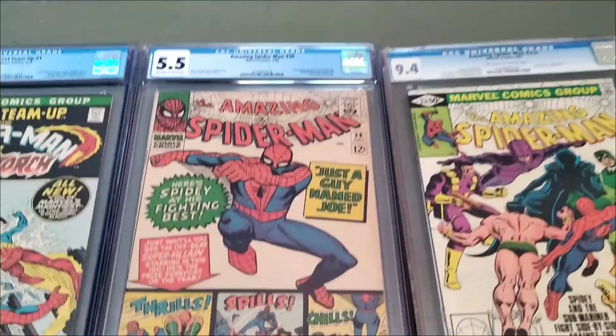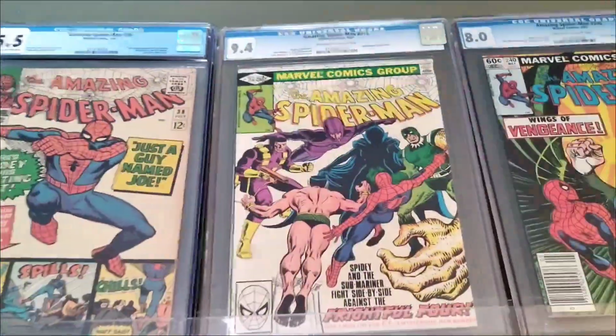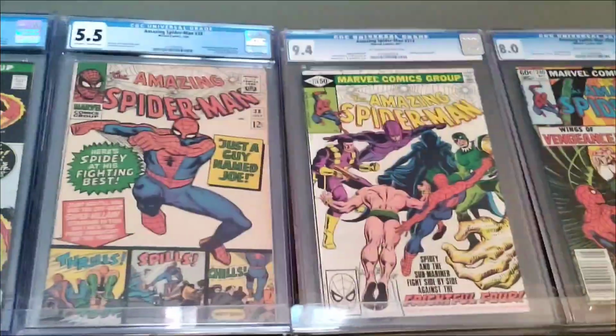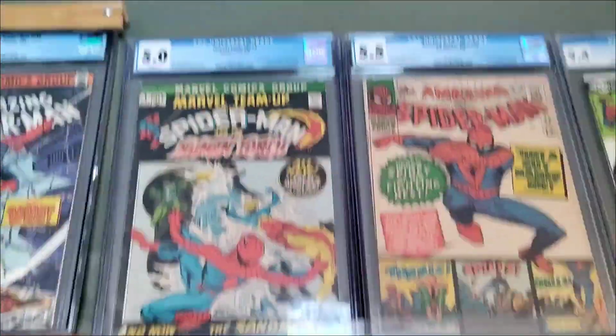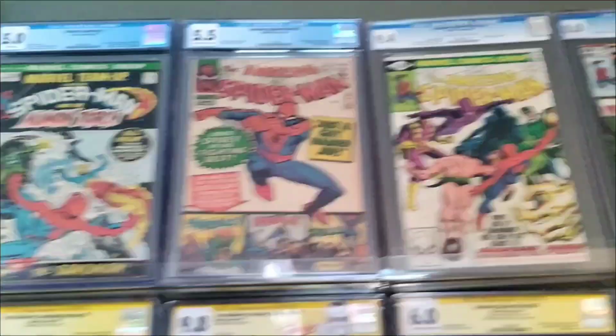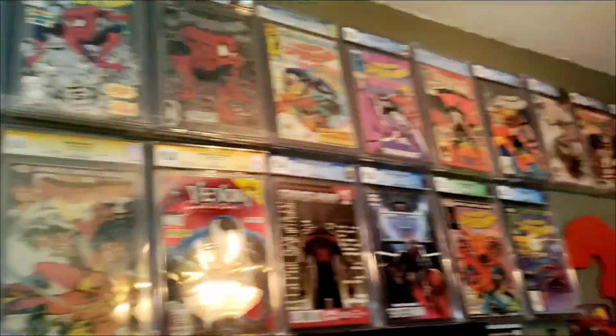Check it out. We're showing off the last Steve Ditko Amazing Spider-Man number 38, and right next to that one, an Amazing Spider-Man number 214. That was a 9.4, and the last Steve Ditko is a 5.5. Right next to that one, look at a 5.0 Marvel Team-Up of Spider-Man and the Human Torch, though. Because when it comes to going deep into the Lair, you know we got ammo for days.